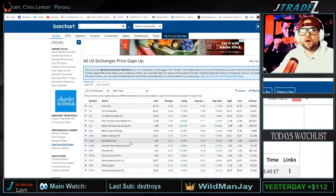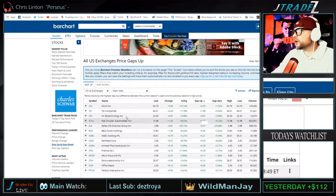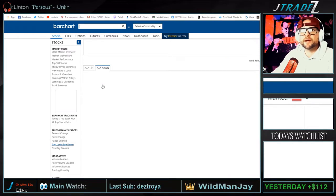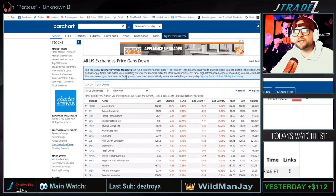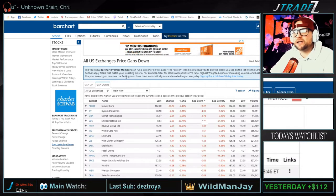That gives you several options. So now we will go to this tab here. It'll be the gap down tab, and we will see what stocks have gapped down. And just to put it out there, you guys, usually this site kind of is iffy about when it updates. A lot of times it updates right around 9 o'clock.